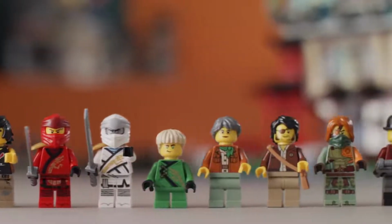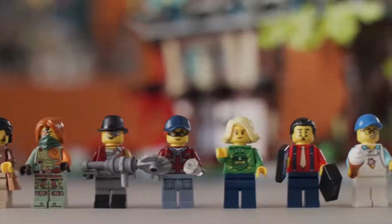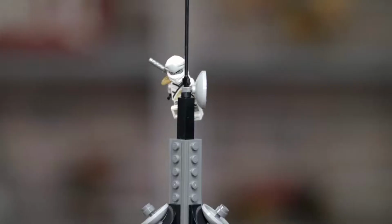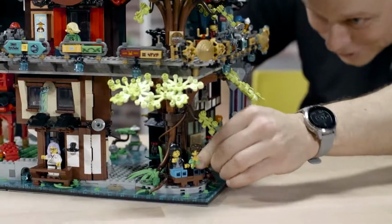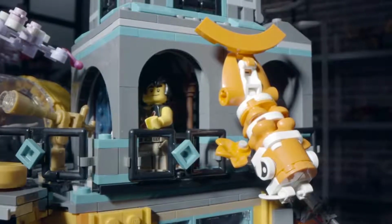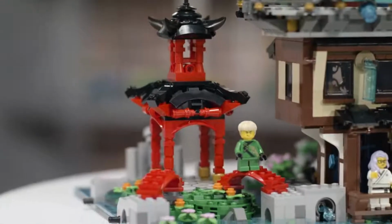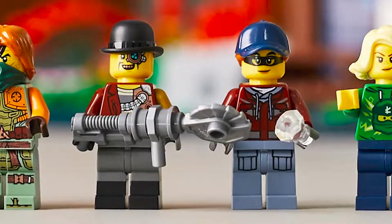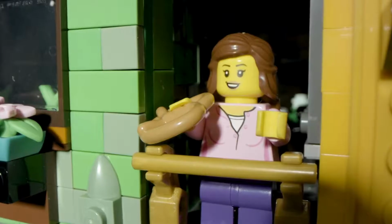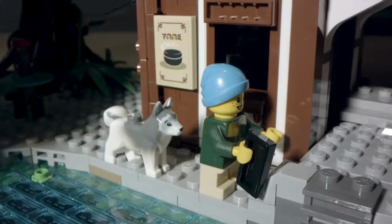The set comes with 18 minifigures. You get all the ninjas. Two of them are in costume. You get Kai and Zane in their costumes. You will get Jay and Nia, who are about to go on a date, so they're in civil clothing. You have Cole playing video games on the very top, and you have Lloyd in his appearance of the very first season where he's still a child. We're finally introducing Mechanic as a minifigure. He of course has a henchwoman, and then there is an array of civilians that are just bringing life to the city.